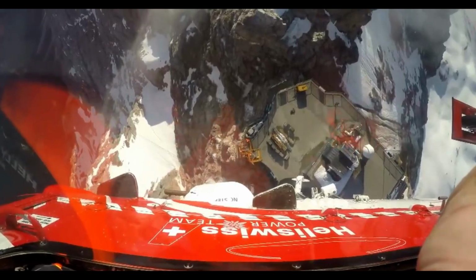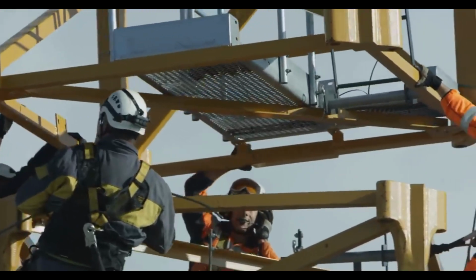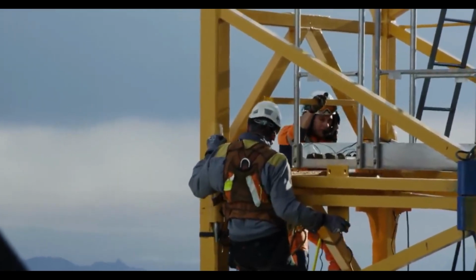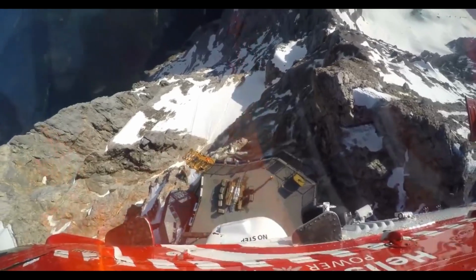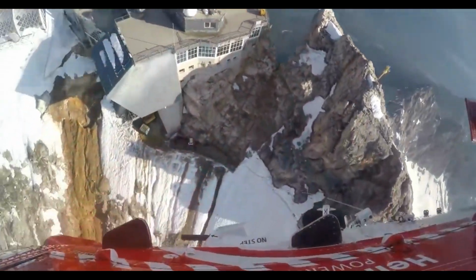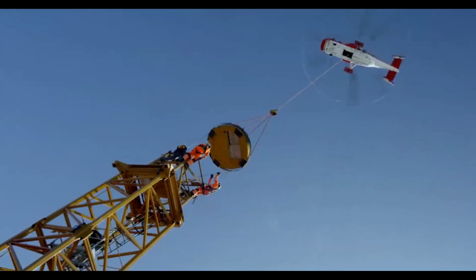The helicopter is a Russian Kamov Ka-32. Sporting more than 4,400 horsepower, it has a lifting capacity of 5 tons. The heaviest crane component weighs 3.5 tons. The assembly crew battle the wind from the rotor as they carry out the precision work. The helicopter transports all 25 components to the peak at one time.